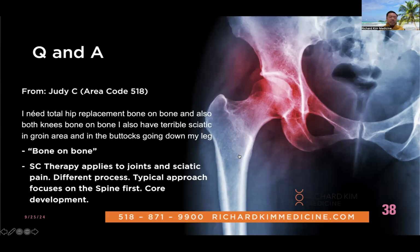Judy C says, I need a total hip replacement, bone on bone, and also both knees. Bone on bone, I have terrible sciatica in the groin, buttocks, going down the leg. So we often find that a lot of people are using the words bone on bone a little bit liberally and generously. We often see people who have been told bone on bone, but they come into the office and of course that's not the case. So it's really important for us to have that conversation and talk about what your limitations are. Even if you are bone on bone, exactly how much pain are you having? Exactly what are your limitations? We have to remember that we have to treat patients and not pictures.